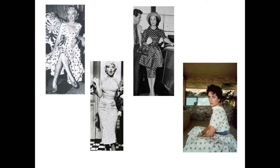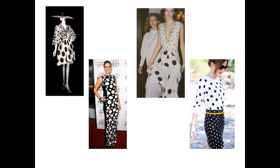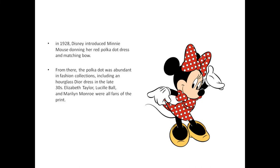Marilyn Monroe and Elizabeth Taylor, many celebrities love to wear polka dots. Let's look at some really pretty polka dot fashion. Polka dots for interior design. Indeed, polka dots really bring the joy and fun into our living space. Even Minnie is wearing polka dots. In 1928, Disney introduced Minnie Mouse, with the red polka dot dress and the matching bow.